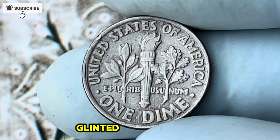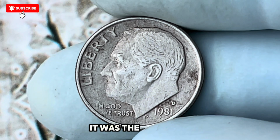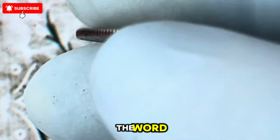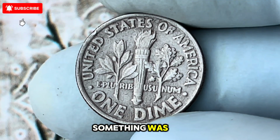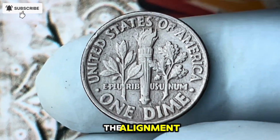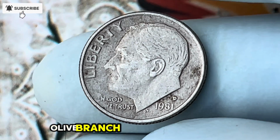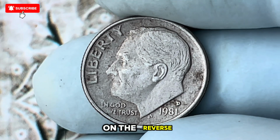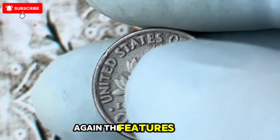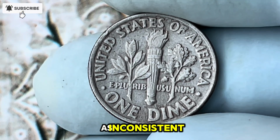Its surface glinted with an unusual brightness, but that wasn't what held him. It was the lettering, specifically, the word Liberty. Something was off. The spacing appeared tight. The alignment, just slightly skewed. He turned it over and studied the torch, olive branch, and oak branch motif on the reverse. Again, the features seemed shifted, not dramatically, but enough to register as inconsistent.